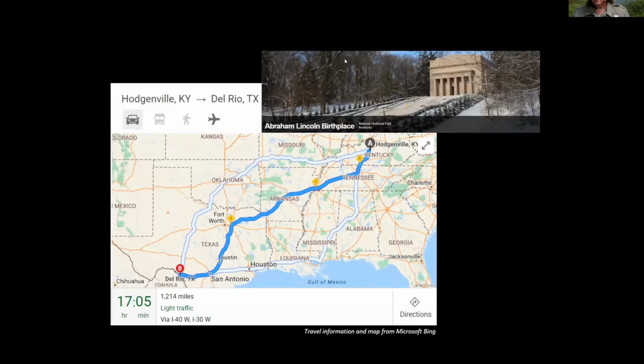And now you're seeing it? We see Abraham Lincoln. Yep. Okay, good. We're at the right starting point then.